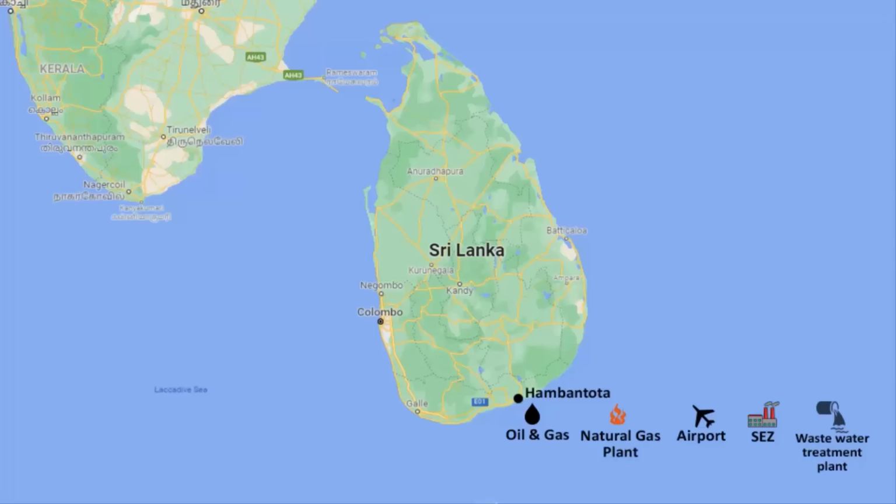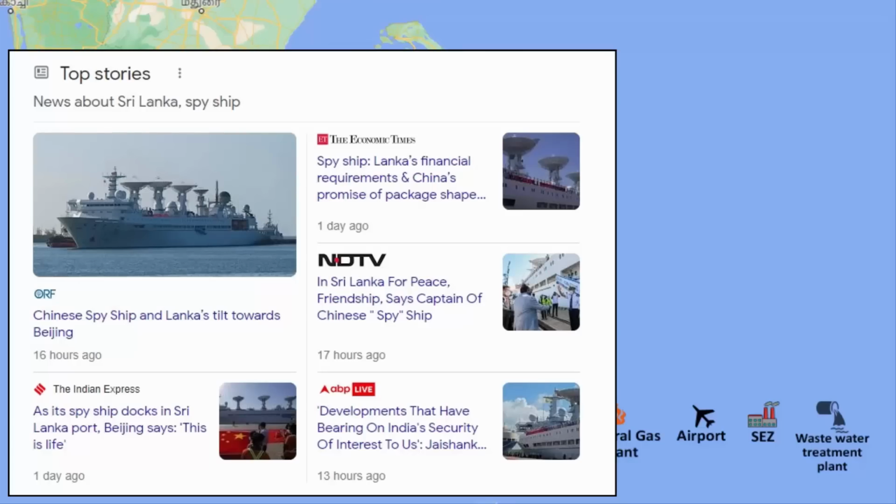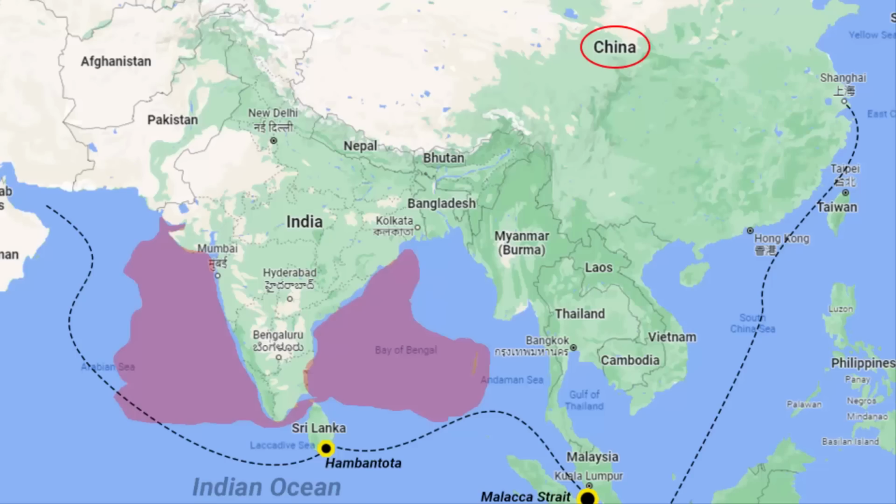In future, this seaport will definitely become a Chinese naval base. If you see, today, that's what has happened. China has docked its tracking ship at the Sri Lankan seaport to basically track the Indian military installations, nuclear bases, launch sites, space stations, and many more strategic places that are located near the Arabian Sea and Bay of Bengal.